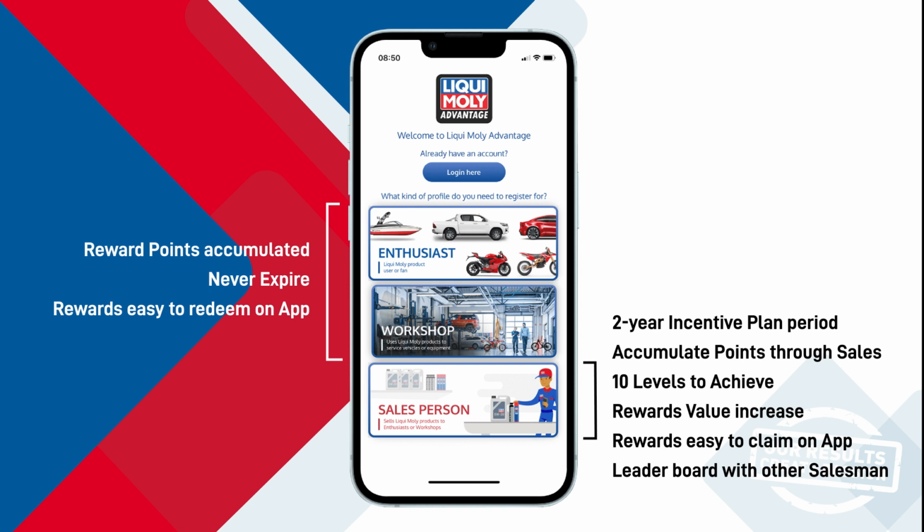If you are a salesperson or if you do own a workshop, you are more than welcome, if you're a fan, to also make sure that you have an enthusiast profile so that you can also then be in line to become a Liqui-Moly VIP member.